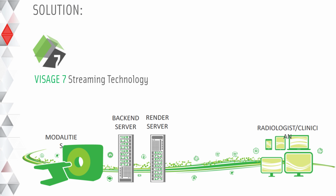Their solution is to have a render server and then broadcast it to multiple devices, presumably on a cloud style setup. This is obviously an advantage because it means anyone can access it from, as you can see there, a range of devices, whether it's a tablet, mobile phone, laptop, or desktop computer. This is different to the legacy solution because the legacy solution relies on viewing the imagery on the radiologist's computer, which is directly fed from the server in-house.